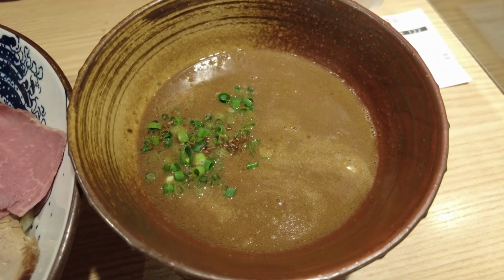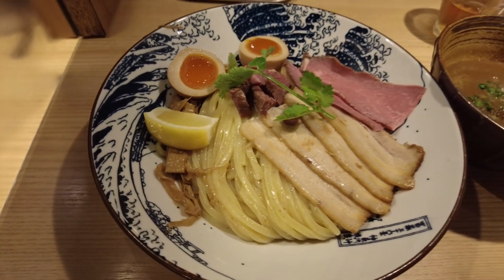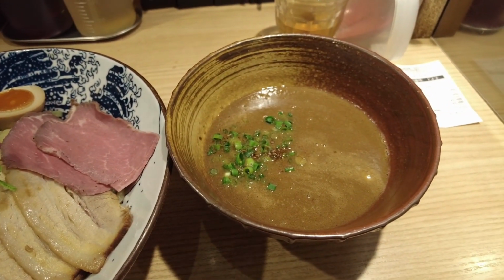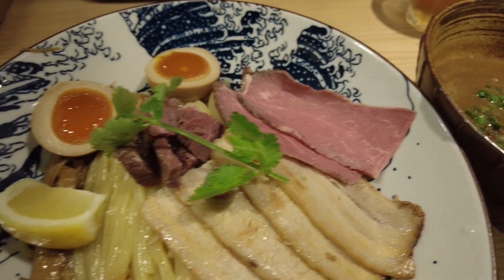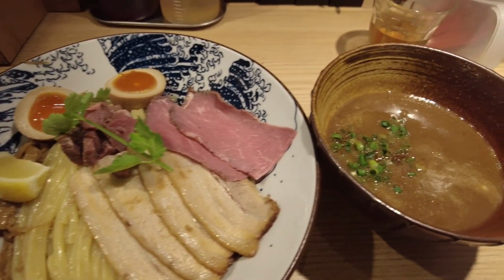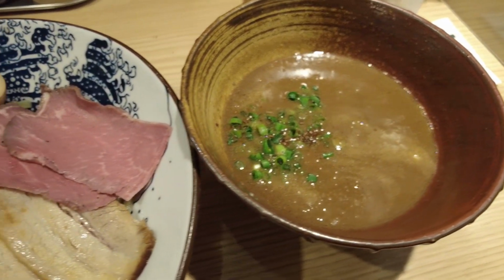So this is what I got. The thick broth soup on the right hand side and the ingredients and the noodles on the left hand side. This is tsukemen, not ramen. So all you gotta do is put a little bit of the noodles and a little bit of the ingredients into the soup and eat it. This dish is not designed for you to put all the food into the soup. So treat tsukemen as a noodle dipping dish.